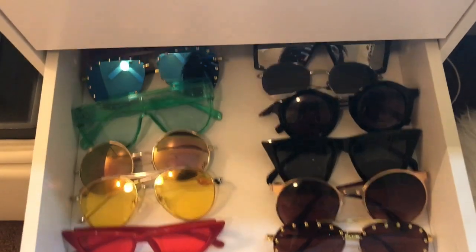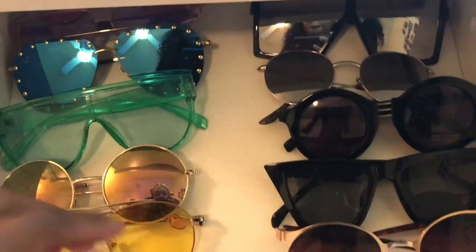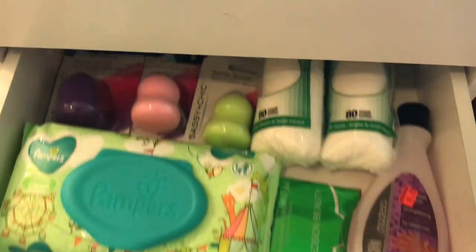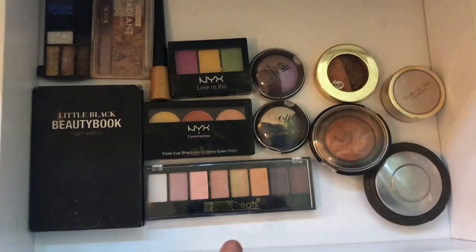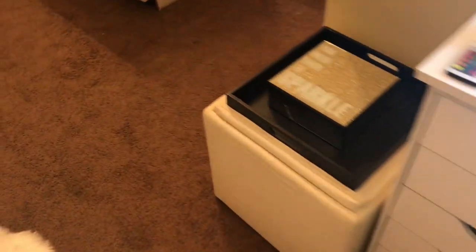Then this one, of course, y'all know I love shades. So they have all my shades in here that I have so far. Then down here is like some stuff that's still in the package. And down here is nothing really in there. On this side, we have some brushes, some little brushes. You know, gotta buy more brushes also. Then a little eyeshadow and highlight collection, and that's really it. I don't really have stuff like that.